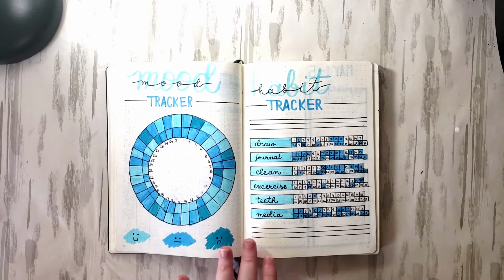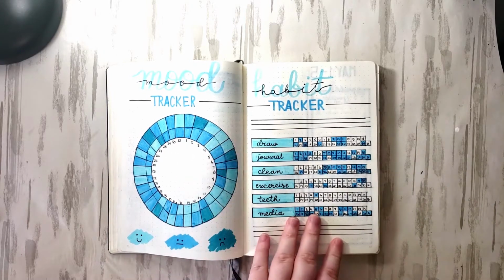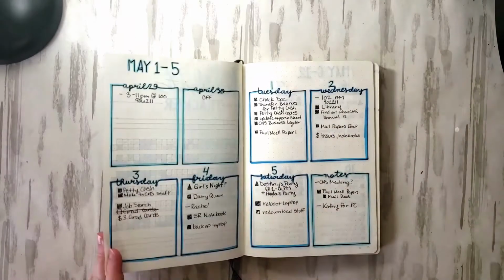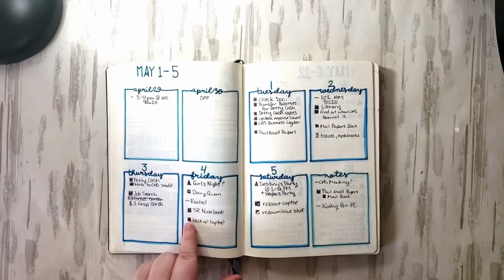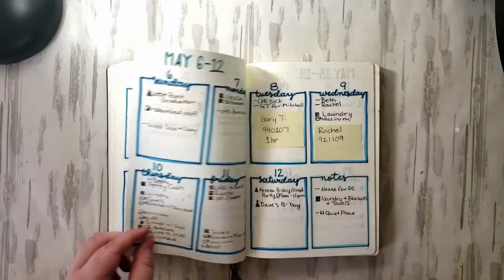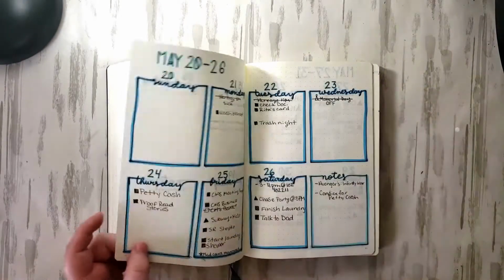Another habit tracker. I don't know why I put these lines here. They're there just to be there. But yeah. And then my weeklies in May are pretty simple. Again, I kind of like that color outline, but yep, that's what I did for these.